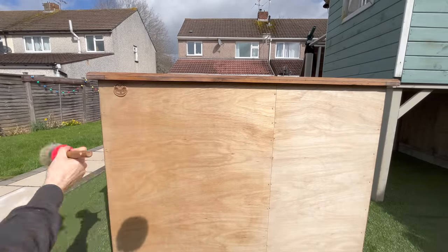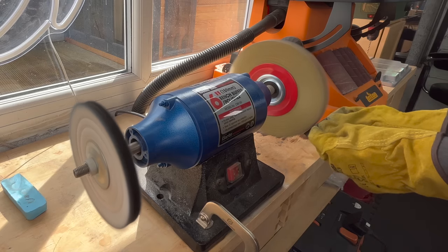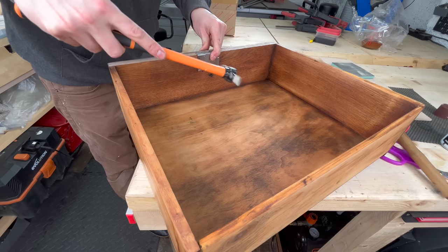So this project is almost finished and wow, it's been so much work but also so much fun. Hands down, the most enjoyable project and collaboration I've ever done.